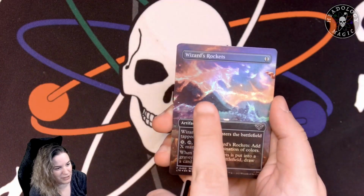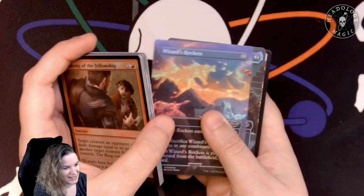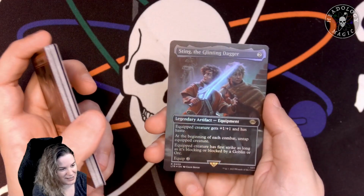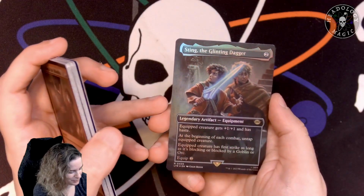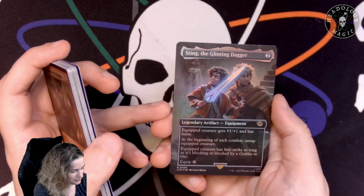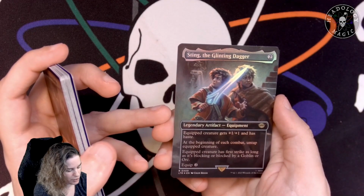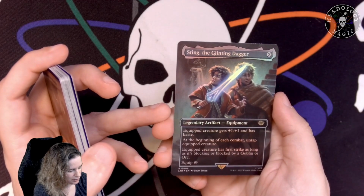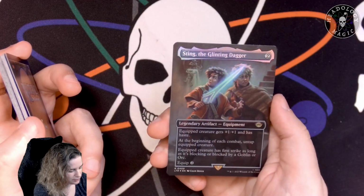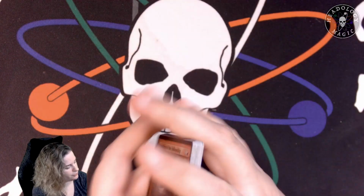That's the other part, and the Lobelia is to the left of this in this giant artwork. Sting, the Glinting Dagger. I did play against this. It's a good one in limited. I don't know that this belongs anywhere else, unless you really need to untap the creature, I guess, for free. So yeah, it's an interesting one. Food and Human Soldier.